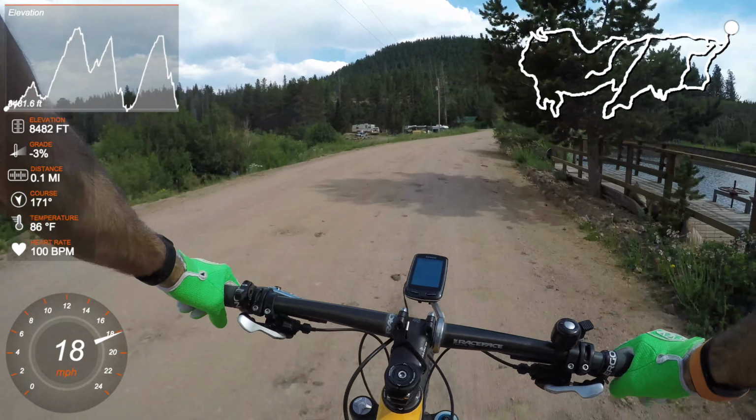So reach the top of the climb. I put my knee and elbow pads on, even if I don't need them for the trail. I'm getting eaten alive by mosquitoes here whenever you stop. So definitely bring the bug spray.